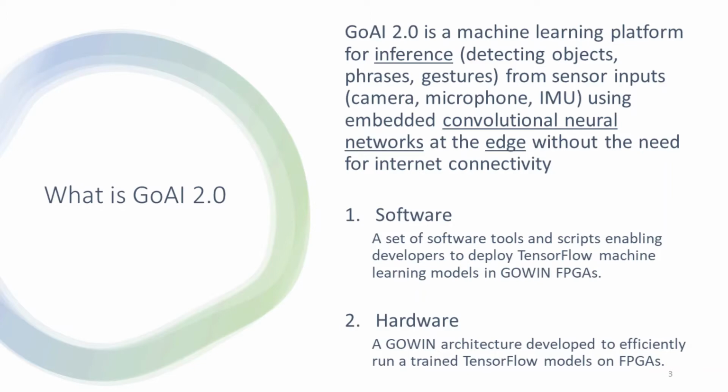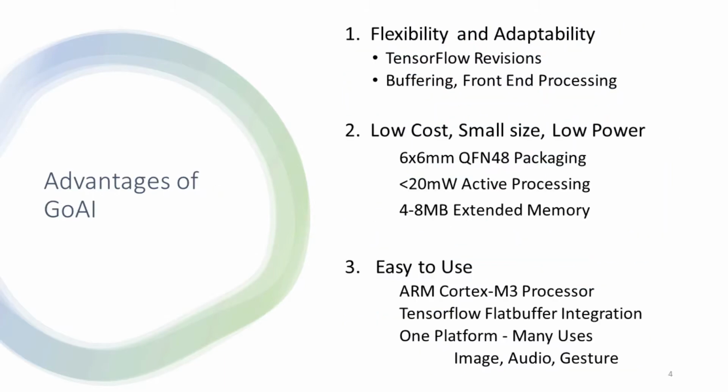And so this really comes in two parts. One part is the software needed to go from machine learning environments such as TensorFlow and all the way down to optimizing and quantizing those trained models that you have in TensorFlow, and then deploying them on Gowin FPGAs. The second part is the hardware part itself. With GoAI 2.0, you have a machine learning processor that can process multiple layers of convolutional neural networks in the FPGA, using the framework of the software element that's also included with GoAI 2.0.